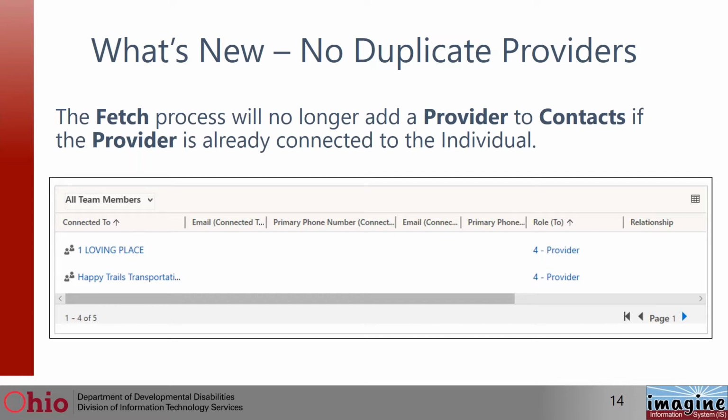I mentioned how the fetch connects the provider and puts them under contacts, and then the SSA goes in to make them an assigned team member. Well, what we found was happening was that if the provider was already connected to that individual, when you did the fetch, it would add a duplicate record of that provider under contacts. So that has been fixed, and now the fetch process will first check to see if the provider is already there, and if they're already there, it won't do anything. But if they aren't there, then it'll go ahead and add them, so you won't get any more duplicate providers. All right.